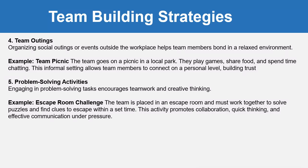Next is problem solving activities. Engaging in problem solving tasks encourages teamwork and creative thinking. For example, an escape room challenge. The team is placed in an escape room and must work together to solve puzzles and find clues to escape within a set time. This activity promotes collaboration, quick thinking, and effective communication under pressure.